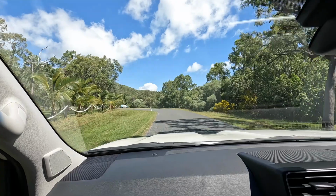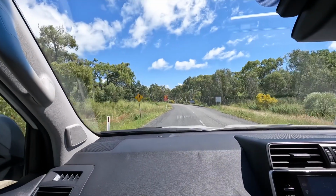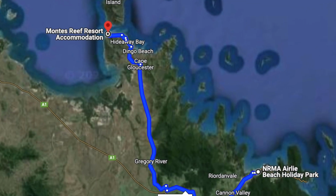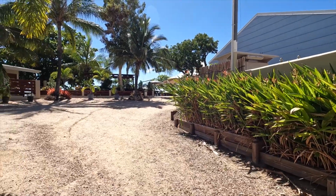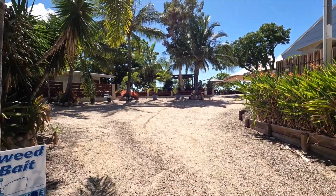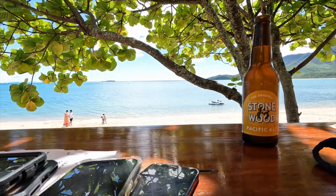Over a few beers at Northerlies that night, our friends who are locals told us about driving out to this area where Monty's is. It's a reef resort. Drive around this whole area, you get to see a little bit more of the Whitsundays and the islands. Look at this place. Oh my God, what a magical place to stop and have a beer.